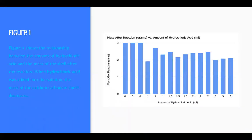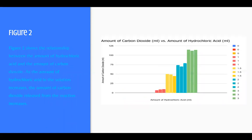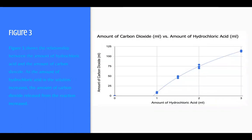Figure 1 shows the relationship between the amount of hydrochloric acid and the mass of the shell after the reaction. When hydrochloric acid was added into the solution, the mass of the calcium carbonate shells decreases. Figure 2 shows the relationship between the amount of hydrochloric acid and the amount of carbon dioxide. As the amount of hydrochloric acid in the solution increases, the amount of carbon dioxide released from the reaction increases. Figure 3 shows the relationship between the amount of hydrochloric acid and the amount of carbon dioxide. As the amount of hydrochloric acid in the solution increased, the amount of carbon dioxide released from the reaction increased.